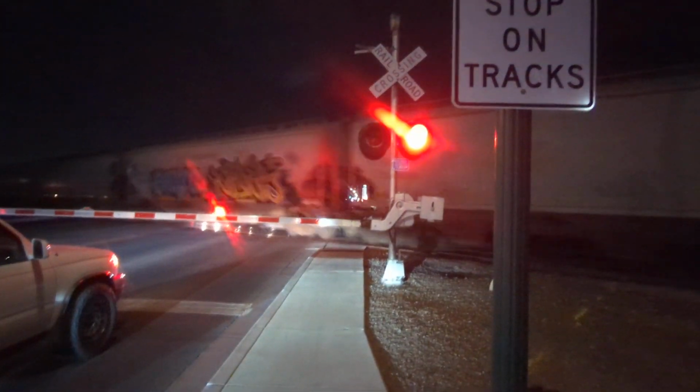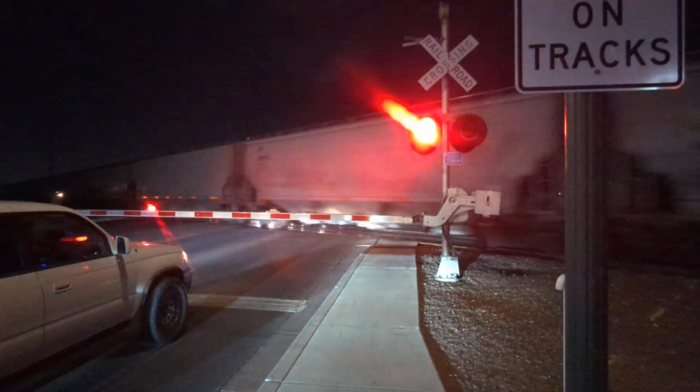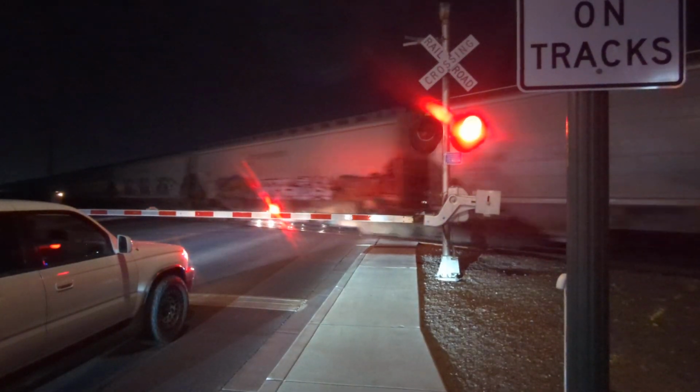Oh, I don't know if you saw that one hopper car that had like a semi truck on it. Kind of like graffiti, but.